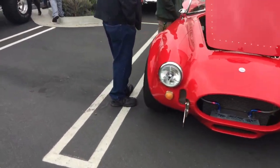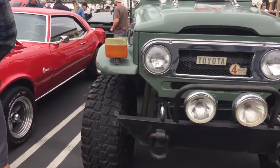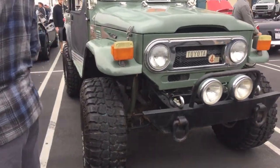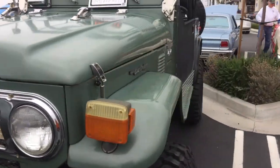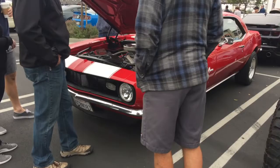Over to a Cobra replica, Land Cruiser FJ40, running a... I don't think this is running the original motor in this car. 350. No, it's running a small block Chevrolet. So next to it, a 68 Camaro.